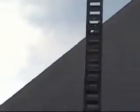Finished peaks. Hope you can see this. A little bit of a problem here picking up the... large load of insulation has arrived.